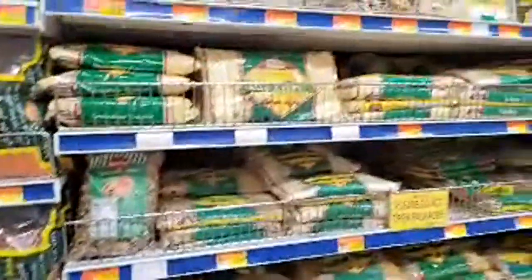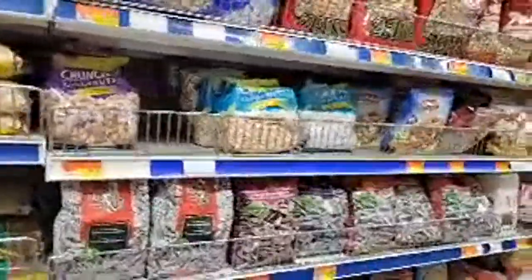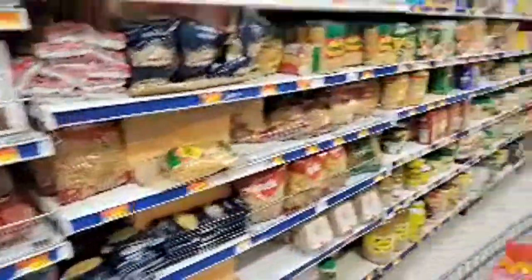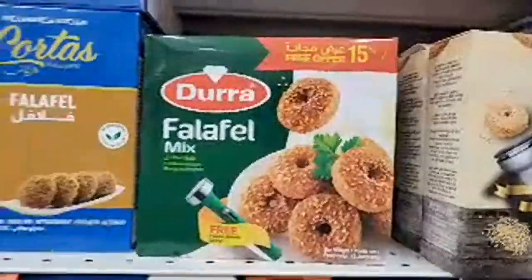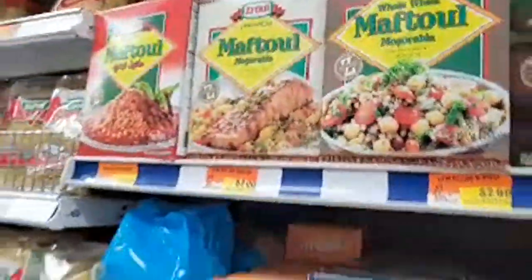$7. They have mixed nuts. Some of the prices are up there, based on the fact that they might be imported. Some of the prices are up there, guys, but I tell you, it's worth it. Over here is the snacks. Again, from the different culture. See over here, you have falafel. Again, it's gone into Jordanian stuff now.